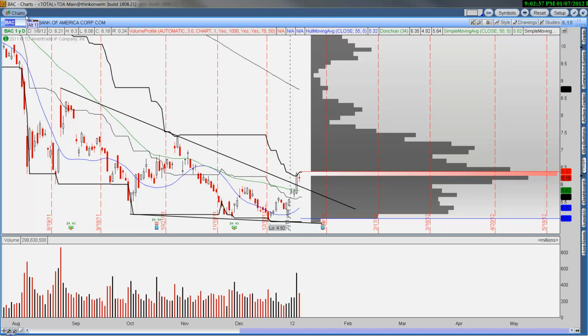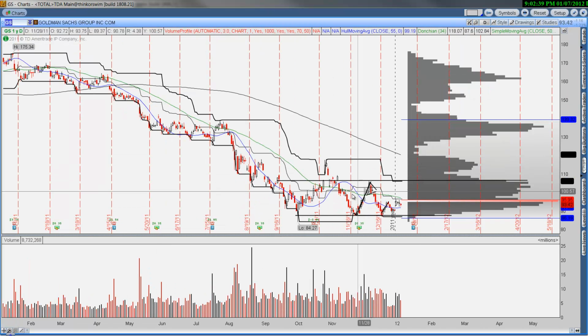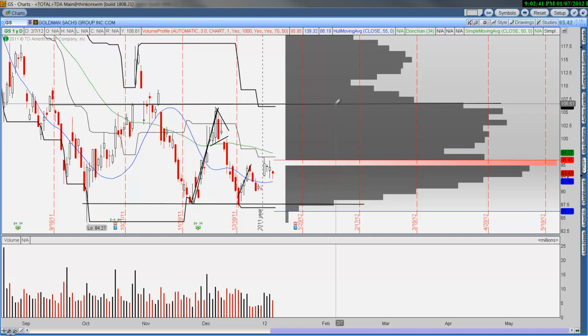So I like it. Goldman Sachs probably going to push up towards 105 in the coming weeks, months. I see this really, although it's not really a flag pattern, just because we're at the bottom of the range. But if we push above 96, 97, then 105 is probably what you want to look at.